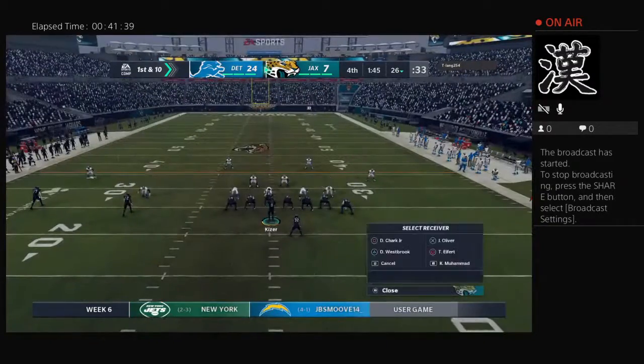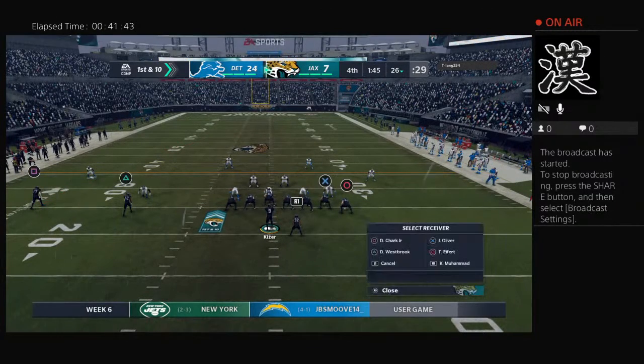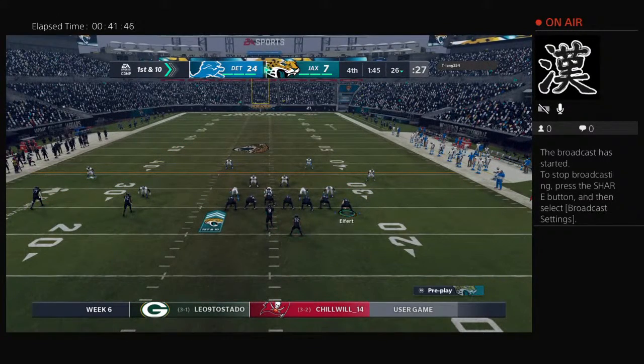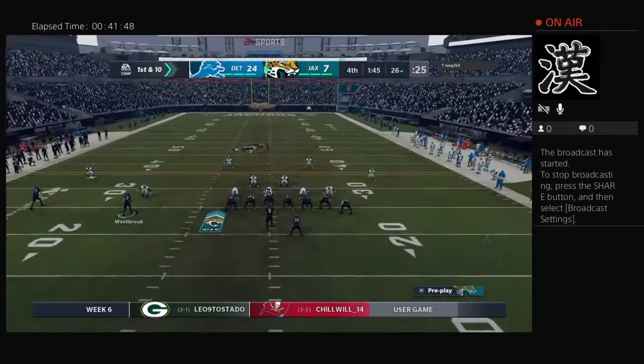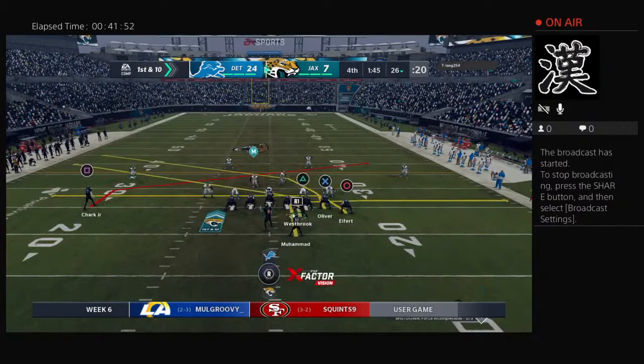The Jacksonville offense set to begin their next drive. And you hate to see this for them, but they're looking at yet another loss to begin this season. Things really going from bad to worse as they trail here, starting this drive 1st and 10 in the 4th quarter.